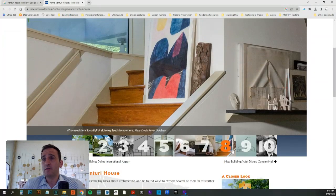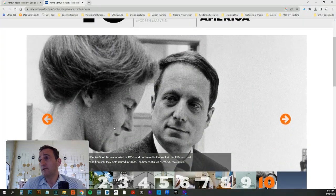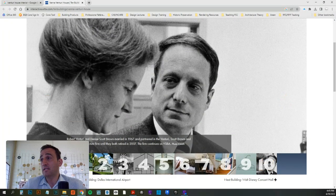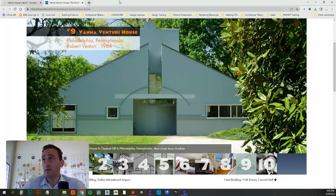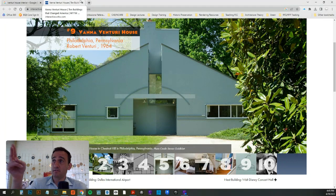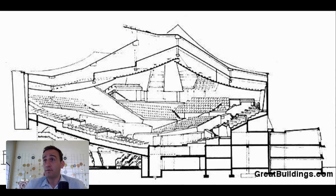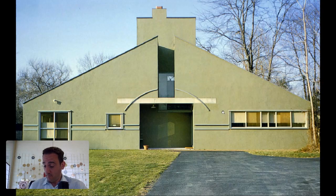There's another view of it. Looks like that might have been one of Venturi's original sketches. And then Venturi and Denise Scott Brown together. So Denise, his longtime collaborator and wife, I'm pretty sure. She was basically the first female to be awarded the AIA gold medal because the two of them received it together. I don't remember what year, but that was definitely a proud moment for the two and for her as really the first female recipient of that award.